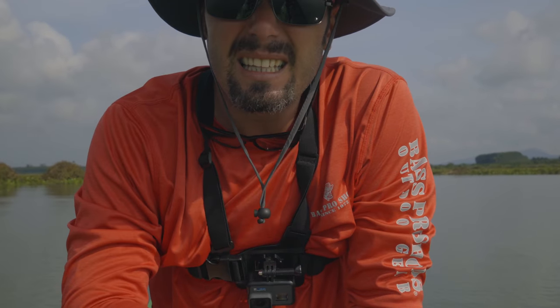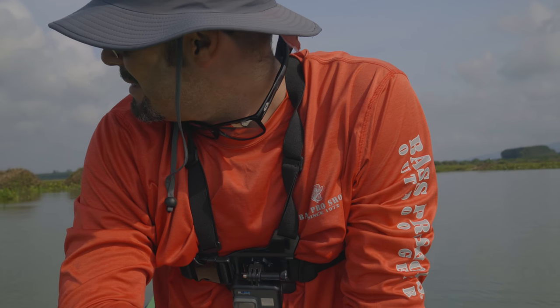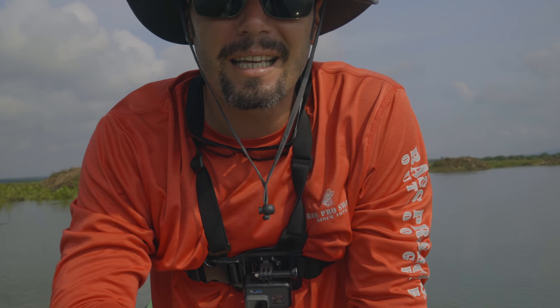So we've come to the other side of the lake here at Khlong Yai Reservoir. Still only that one fish off that first cast of the day, so we'll try this spot. So hopefully we have some luck here as well.